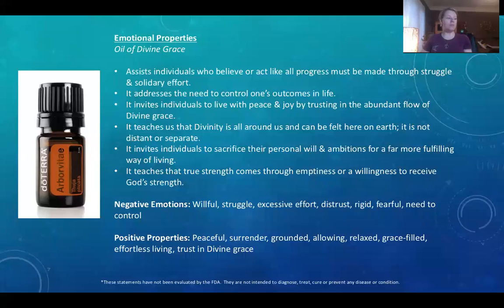And if this is something like, I'm going to show you this book. So this is the book that I got this from. It's available in my Amazon store. You can get it on Aroma Tools, Emotions and Essential Oils.